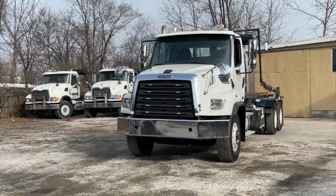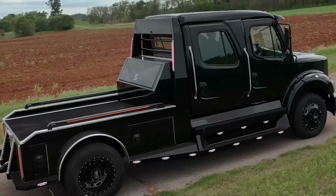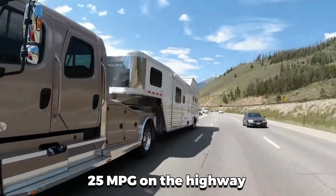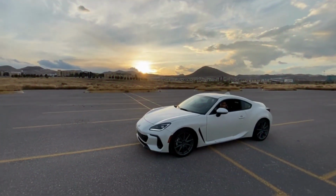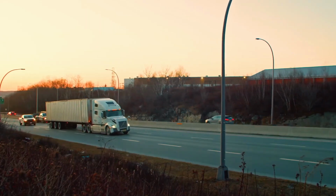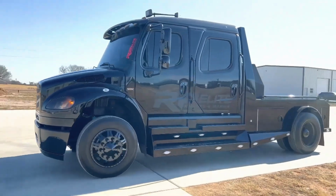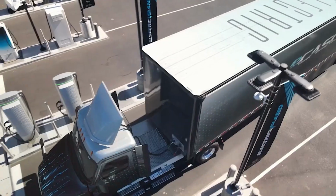Now, you might be thinking, sure, it's got power, but what about fuel efficiency? Well, get ready to be amazed. The Pioneer is estimated to get 20 mpg in the city and 25 mpg on the highway. That's not just good for a truck, that's better than some compact cars. And if you're really looking to stretch your fuel budget, Freightliner is teasing a turbocharged diesel variant that promises even better efficiency. Imagine cruising past the gas station while your buddies in their gas-guzzling pickups are emptying their wallets at the pump.